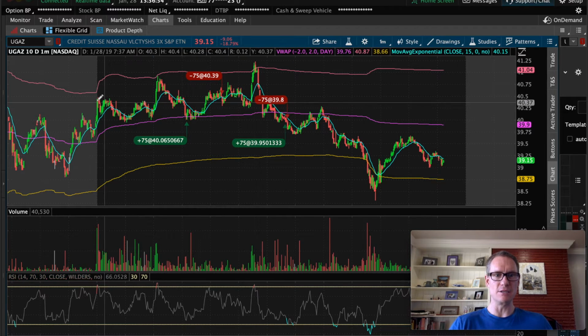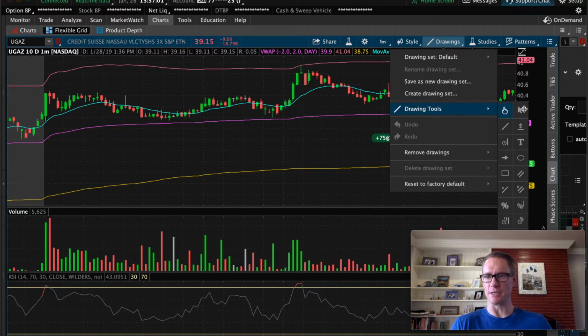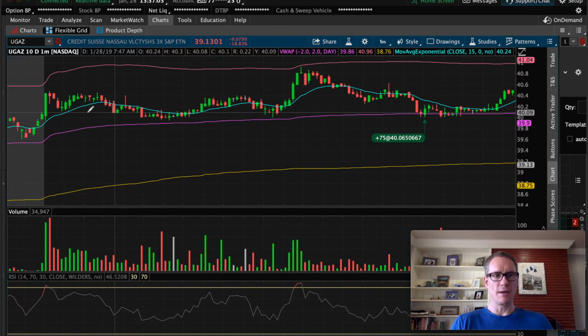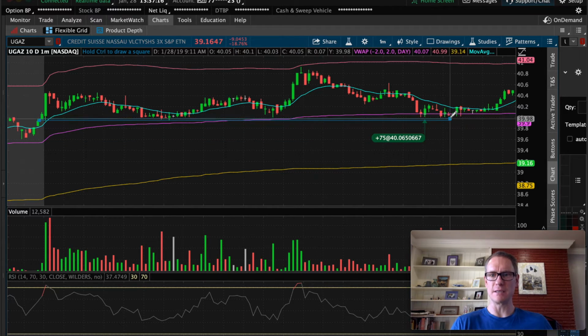So what I decided to do was look in this area, and I'll actually draw it for you so you can see what I was doing. I like to take this rectangle tool and look for that lowest point. So I would grab probably like that and extend this out.